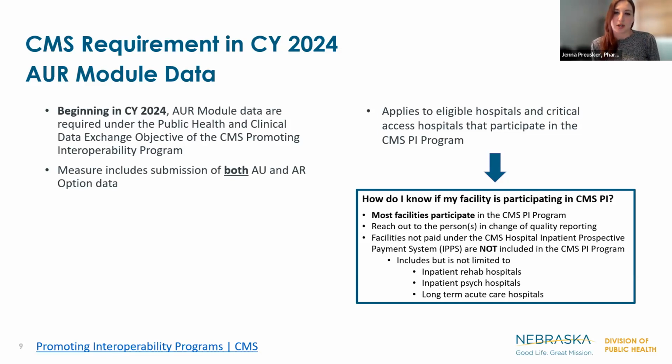And so I guess the short answer is there is significant reimbursement and a lot of money to your hospital involved in participating in this program. So most facilities are participating in it. Your person in charge of quality reporting can clarify that for you. They have to report quite a few different things for this measure every single year. And so they will definitely know if your facility is participating or not.